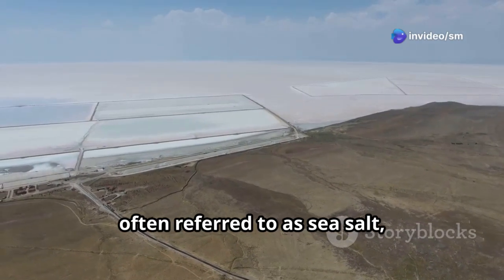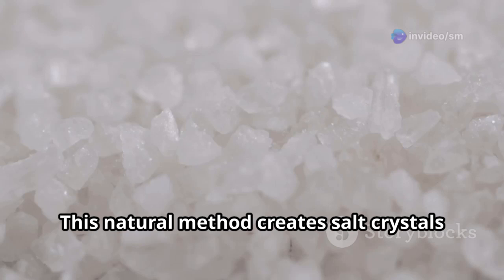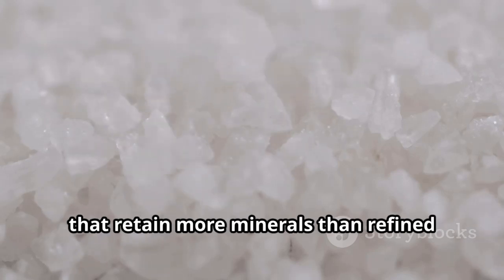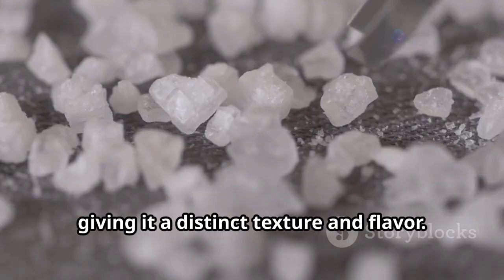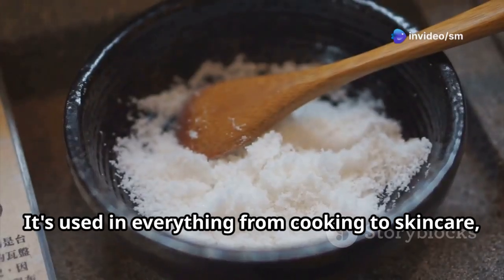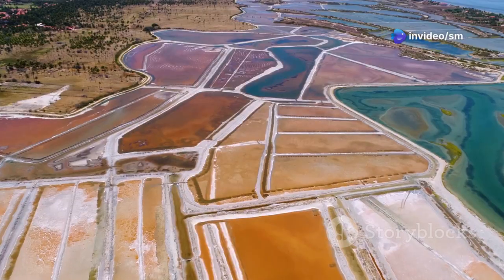Saltfield salt, often referred to as sea salt, is produced through the evaporation of seawater. This natural method creates salt crystals that retain more minerals than refined table salt, giving it a distinct texture and flavor. It's used in everything from cooking to skincare, and it all starts with the salt fields.